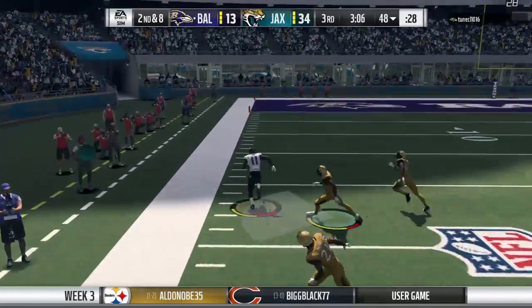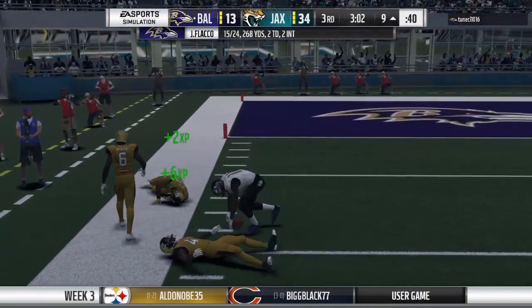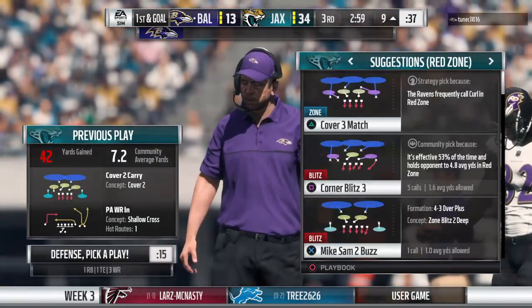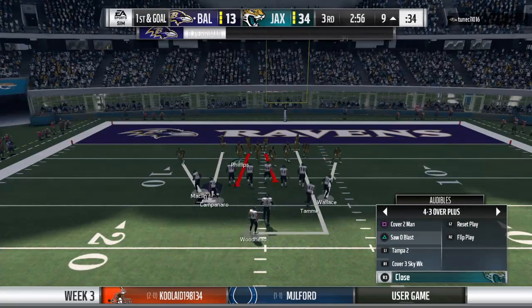But you still have to be alert for the draws and other plays of that nature to make sure you don't get hurt. That's caught out left by Perriman. And he'll be down deep into Jacksonville territory. A big play that time for the Ravens. 42 yards.